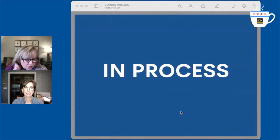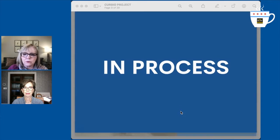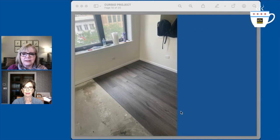So Curbio, for those of you who may not know, is a company that we go to, and they will front the money to the sellers. They'll be the general contractors to do the work and help the seller get the project ready to go on the market. So this is what we did. We put in new flooring, tore out that new carpeting, which was kind of sad. But, you know, Kyle, back me up here. How many condos do you see with carpeting in the living room these days? None that sell.